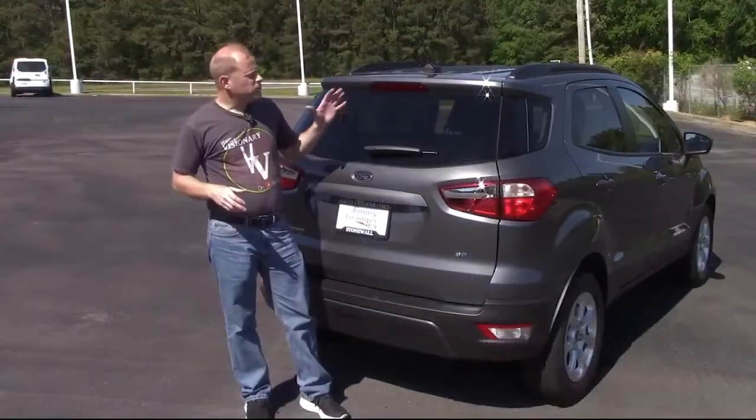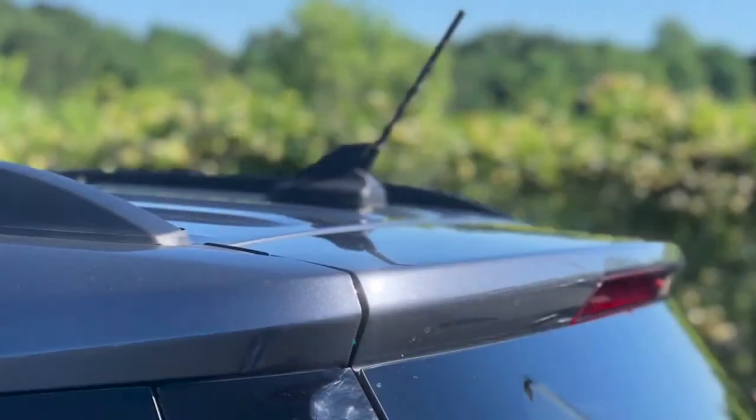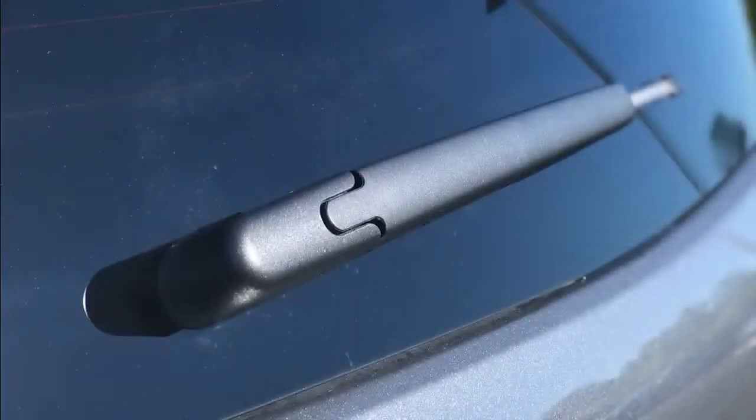Now, when it comes to the rear area back here, you do have a bit of a roof spoiler. I guess that's what you would call that. It does help to channel the air over the rear window, but if it happens to get dirty, you do have the rear window wiper antenna up there and roof rails as well.